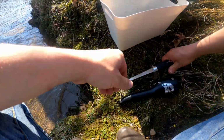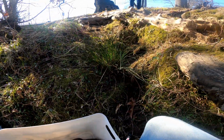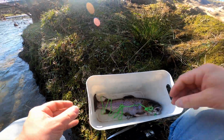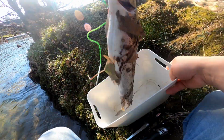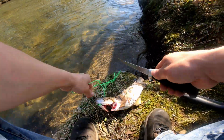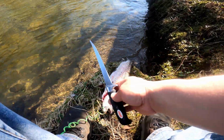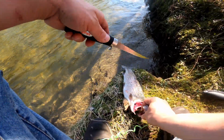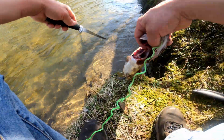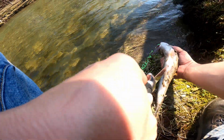Got a nice little spot on the river here, and I think what we're gonna do with this guy is blacken him. I brought some good spices from New York to do a real good catch and cook. So first things first, I'm actually going to slit the belly from the anus up, just like so.